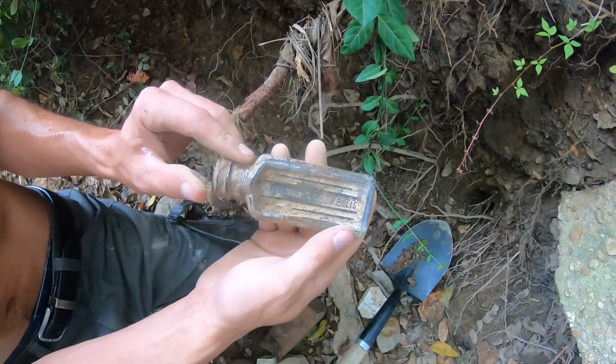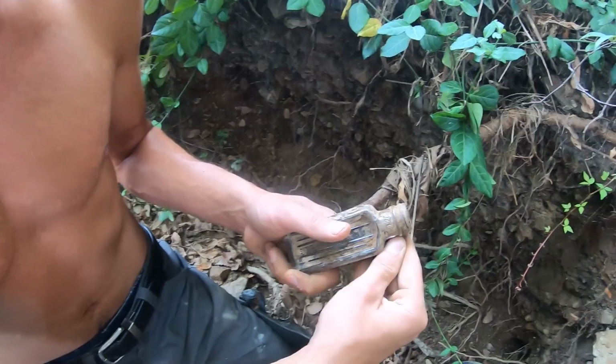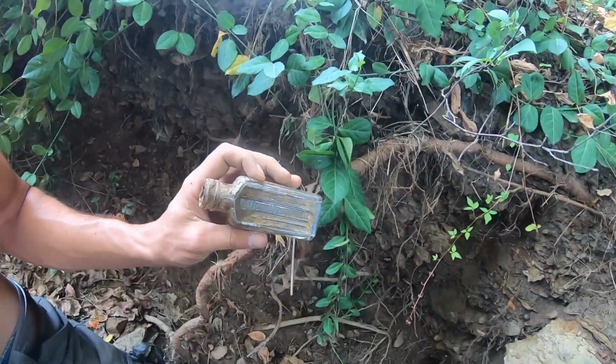Pumped to have it. I always love the embossed stuff because it displays a lot better, so you at least knew what it was. Looks like it says 1 3/4 ounces at the top, so that's pretty sweet.